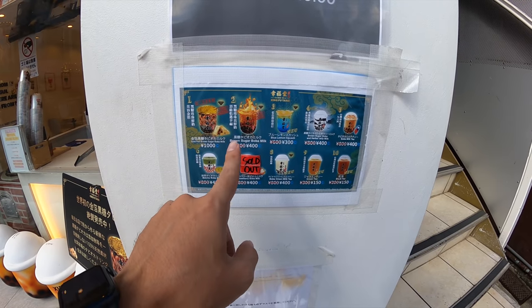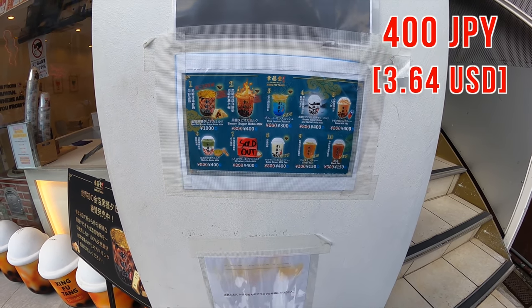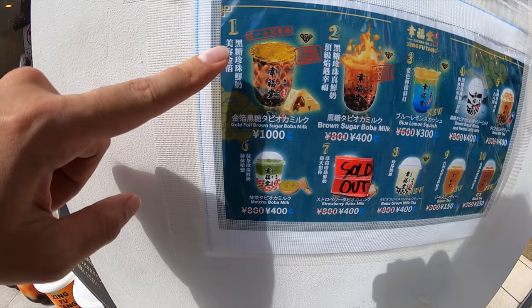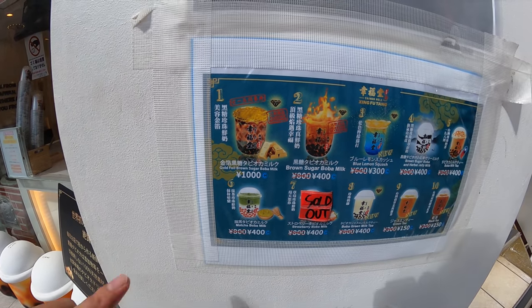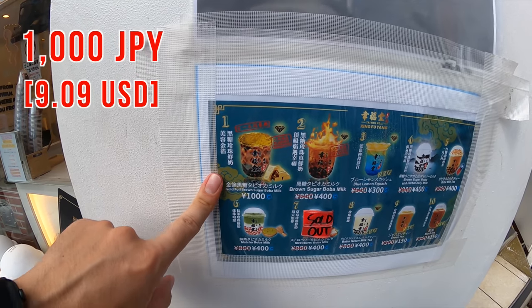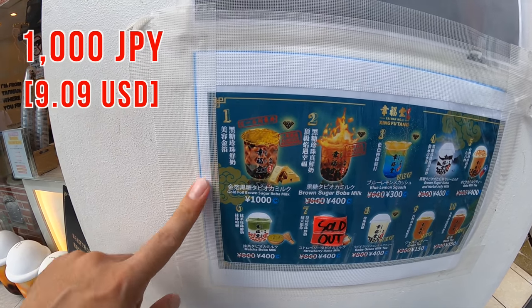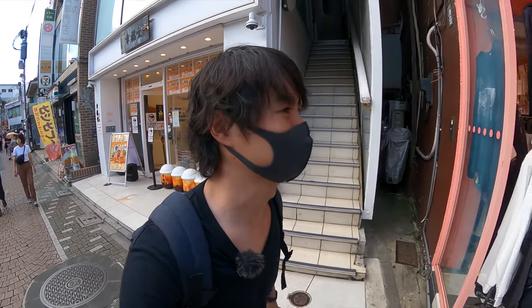You can drink brown sugar boba milk tea for 400 Japanese yen. Sounds like a good deal, huh? And look at that. They also have a gold foil brown sugar boba milk tea. This one is not half price, 1000 Japanese yen. Well, this sounds like something that YouTubers should try. However, I don't want to drink gold, so I think it's okay.